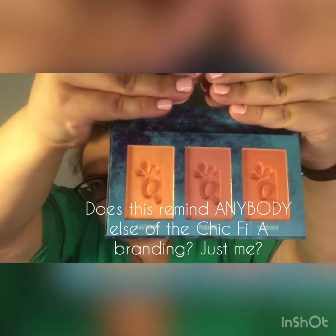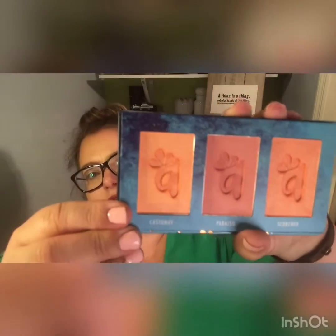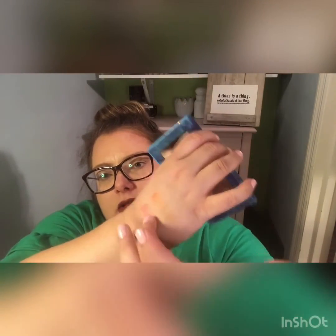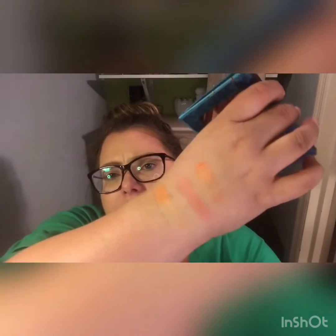So here are the shades. Does it a little bit remind you of the Chick-fil-A symbol? Like, maybe this little top part right here. Just a tiny bit. No, just me? Okay. These are very pretty summer shades. I'm going to fold that mirror back so I can show you guys. That is very pretty. Which finger should I use? 1, 2, 3. So not crazy intensely pigmented, but feels very smooth. That is a very nice feeling eyeshadow, or blush. It's a blush. I'm so sorry. I am definitely going to wear this as well.